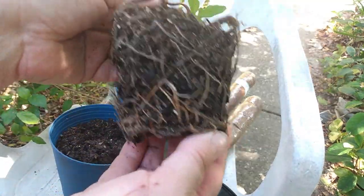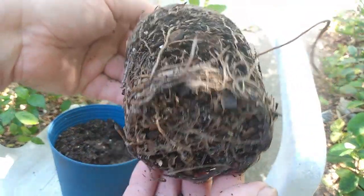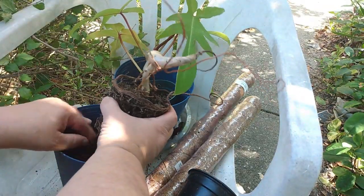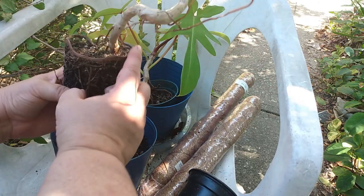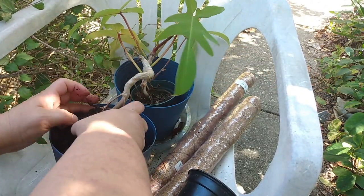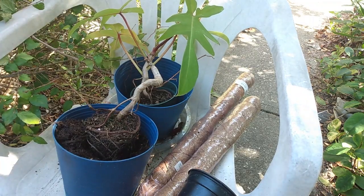Yeah, look at those roots. It's in very sandy soil too. And it's kind of wrapping around, I just noticed that now. I am going to need more soil.